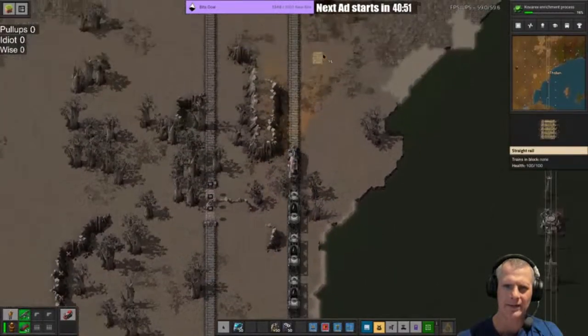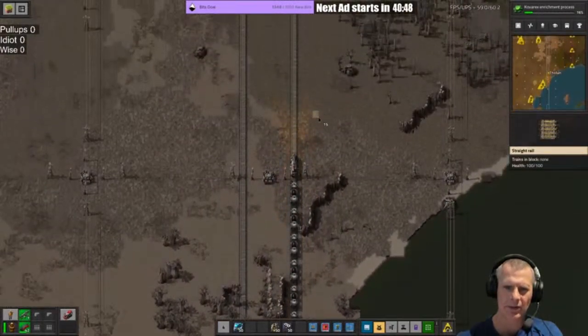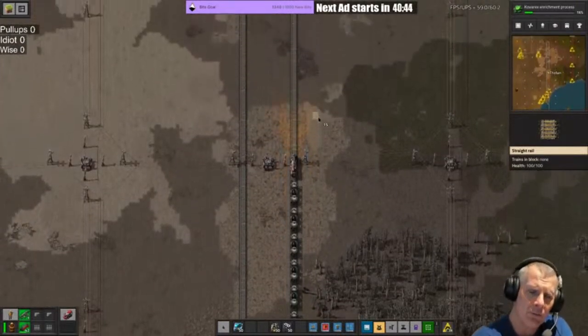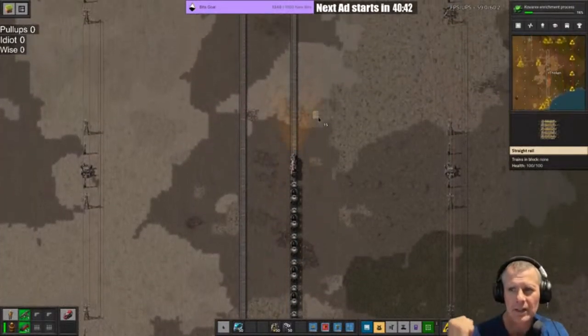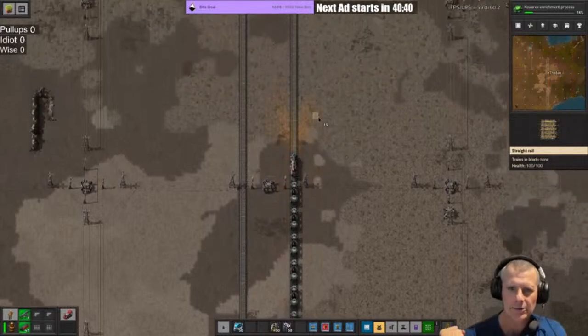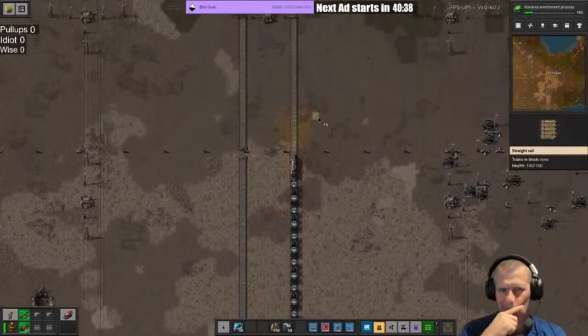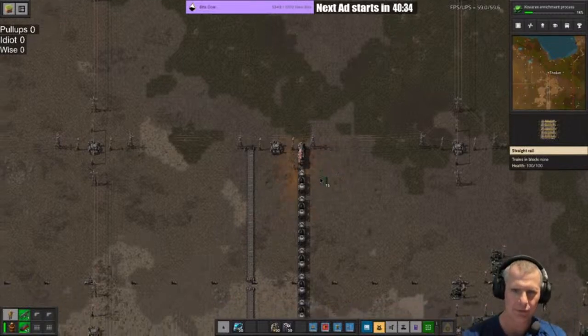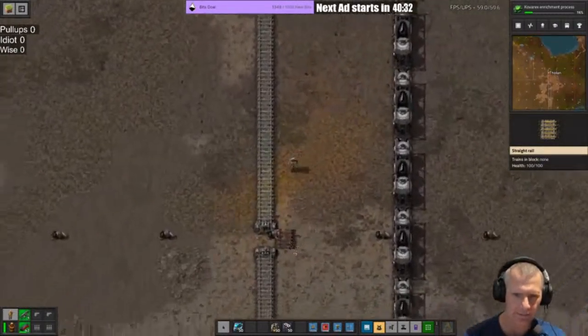Yay, we made it! We're back into home territory. Out of Biter region, across the lake, we've traveled far and wide. We're coming back home. Can we make it? Yes! There we go. And that is our introductory little train ride.